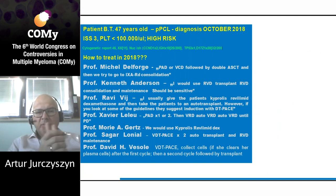And now I would like to tell you about my case, my lady, 47 years old, primary plasma cell leukemia. I diagnosed her in October 2018. It was a high-risk patient, and I asked many doctors in the world the question of how to treat. It was 2 years ago. So as you see here, the answers were different.